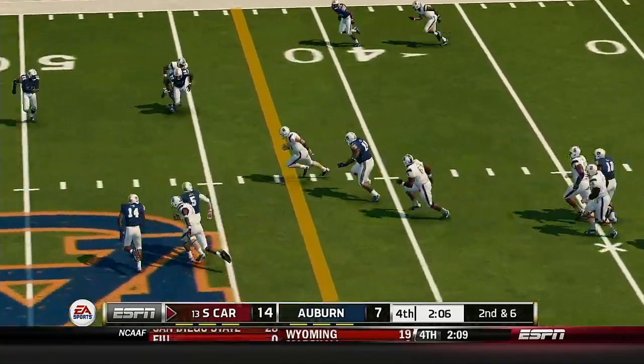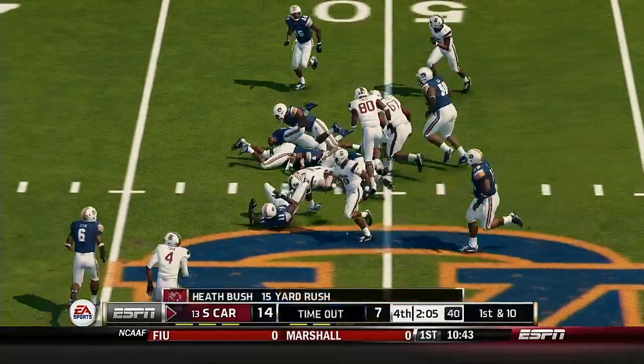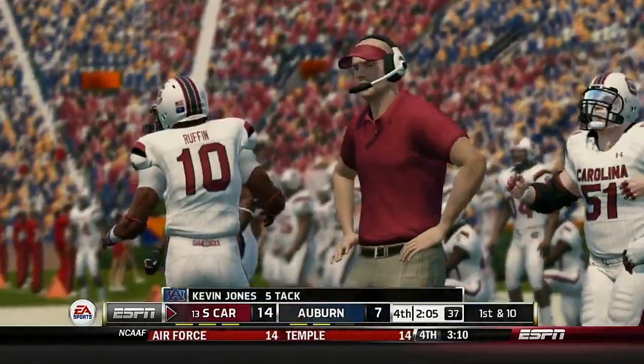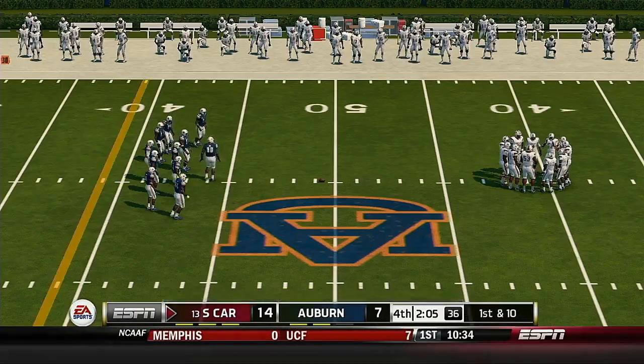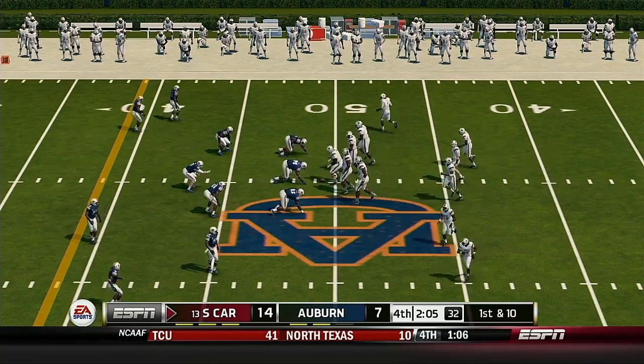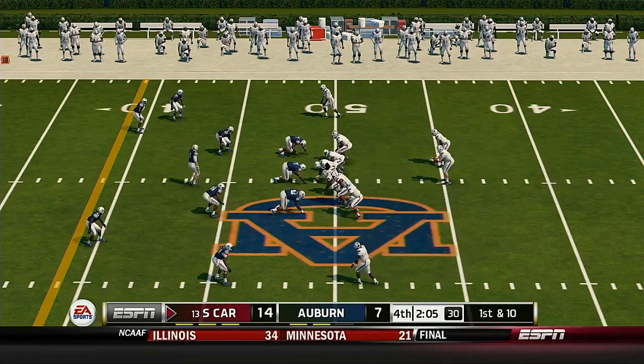Going to try and scramble. He's taken down at the 49. He made a real nice play on that one. I'll tell you what, in today's game, you have to have the ability to run the football. Give the quarterback a lot of credit. He made a great play and really gave his team a boost.